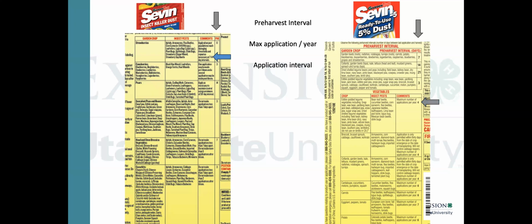And then application intervals are also shown often on labels. This one's really hard to read, but this is telling you that you need to have a 7 to 14 day window between applications. So you'll have a pre-harvest interval on a label, the number of days that must pass between a spray and harvest. You'll have maximum applications per year often showing up on your labels, and then also application intervals to make sure you're not over applying and not harvesting too soon with all those different parameters.